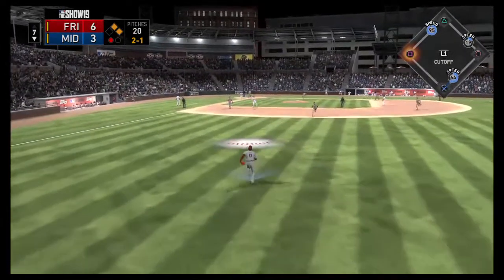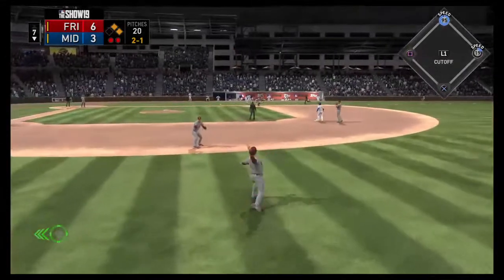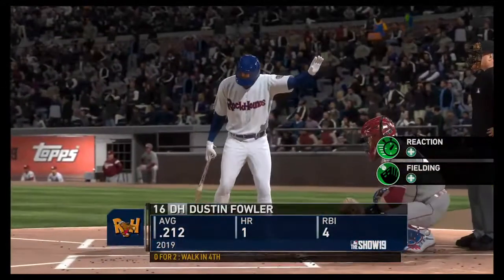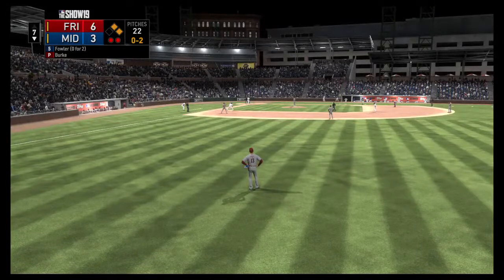High in the air out towards shallow right. Here comes the right fielder. He gets there and makes the play for the second out of the inning. And no tag at second. He'll head back there with 2 away now. To the plate now is the designated hitter, Dustin Fowler. 2 outs and 2 runners aboard here in the 7th inning.